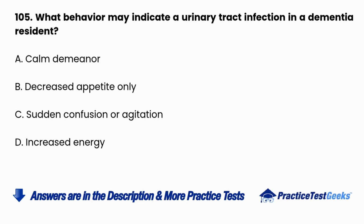105. What behavior may indicate a urinary tract infection in a dementia resident? A. Calm demeanor. B. Decreased appetite only. C. Sudden confusion or agitation. D. Increased energy.